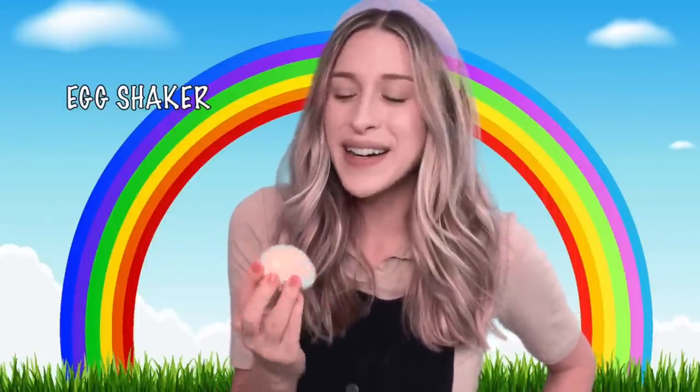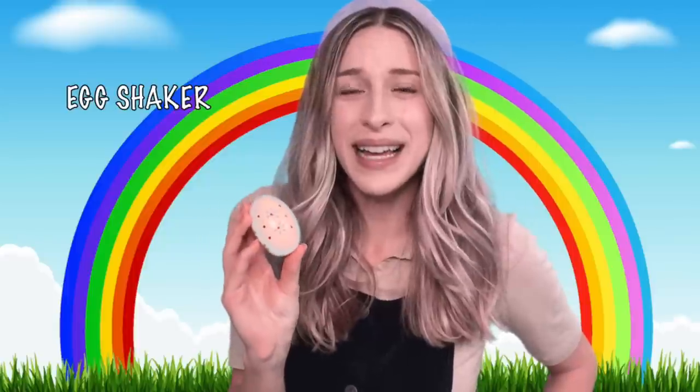What instrument is this? It's an egg shaker. It's so cute, it's a little egg. When I play the egg shaker, you clap your hands or play your instrument. The duck goes quack quack. Animals like to make cute sounds.